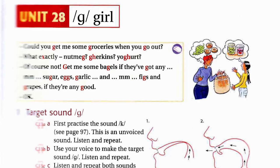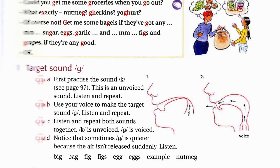Unit 28. G, girl. 1A. K. 1B. G, G, G. 1C. K, G, K, G. 1D. Big, bag, fig, figs, egg, eggs. Example: nutmeg.